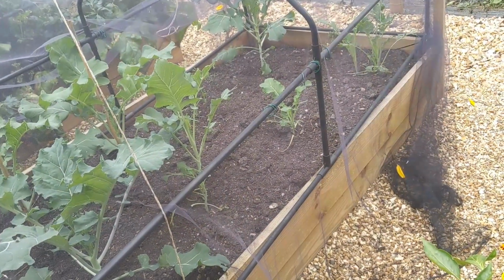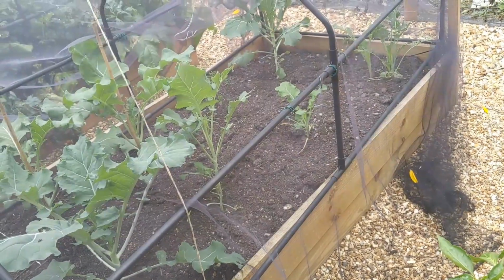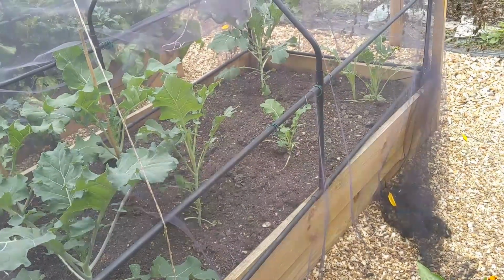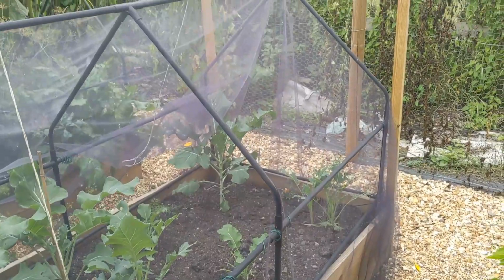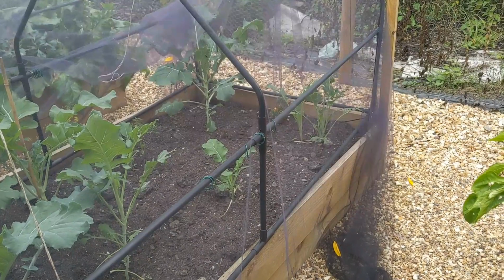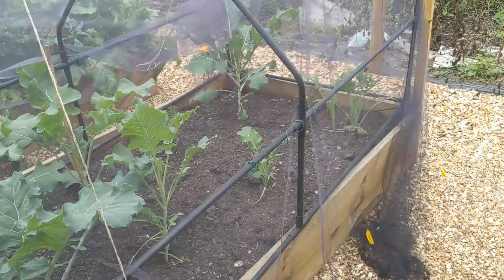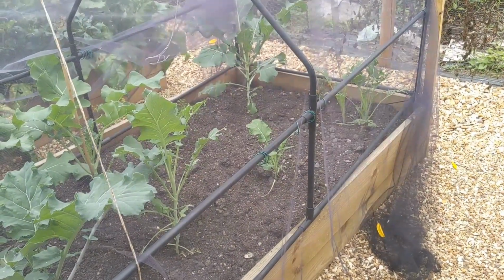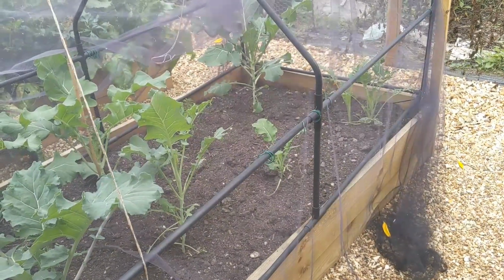We have already planted some brassicas, and these are purple sprouting broccoli, and like all my brassicas, they suffer occasionally from some damage, but then they actually do recover. So this bed's been planted probably, I don't know, 3-4 weeks ago, when I had to remove all the blighted tomatoes.